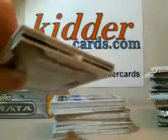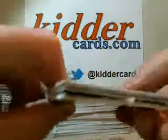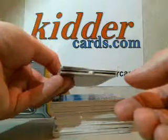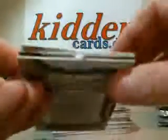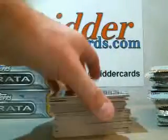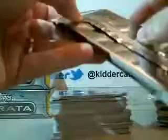Not sure what that is on the end of the pack. I don't know if you guys can see it. It looks like that's the die cut card. I don't know if you guys can see that or not. I don't know if that's a gob of glue or what, but we'll find out.